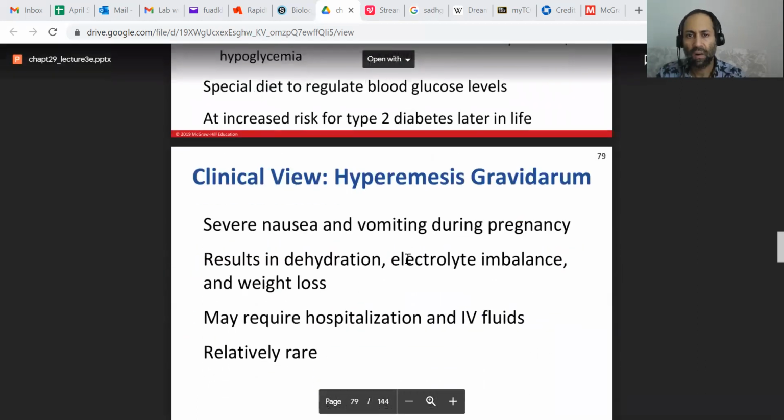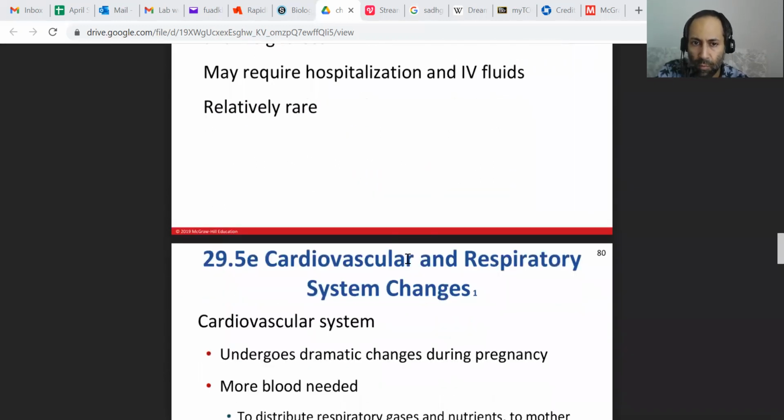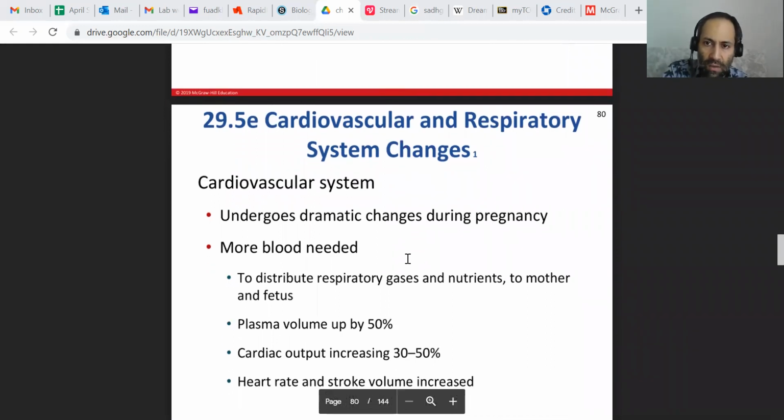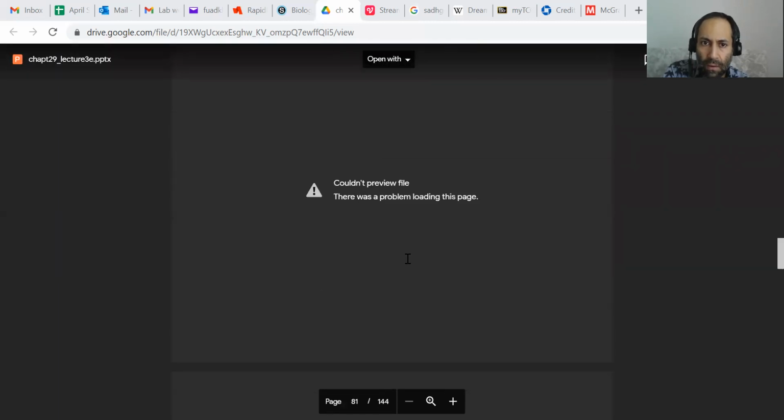Hyperemesis gravidarum, that's a term for the vomiting of pregnancy. In some cases, it could be severe enough to warrant hospitalization. And then you have to manage the body fluids and the pH of the blood as well. As I mentioned, metabolic alkalosis is what you will see here. What changes in your cardiovascular system? It becomes more efficient.